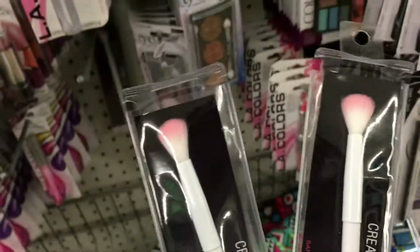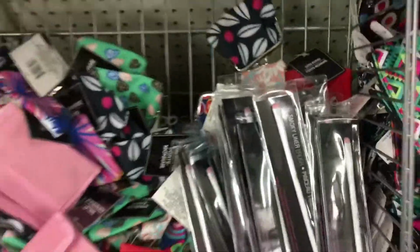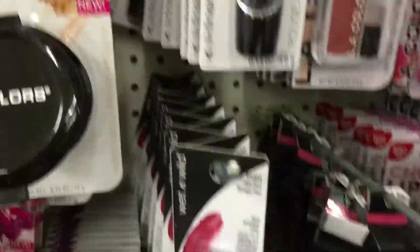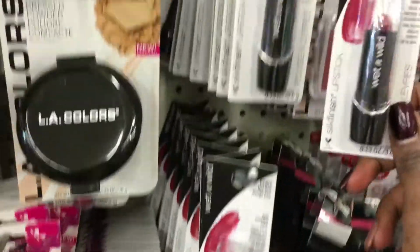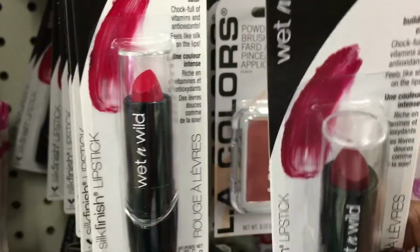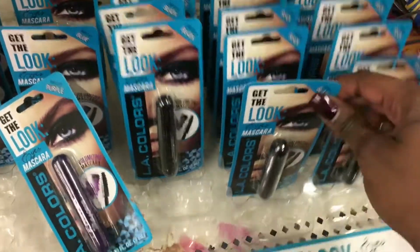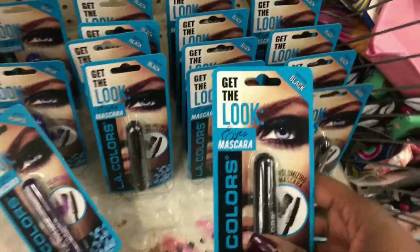I also found these two crease brushes all the way in the back. So those will work. I wanna try one of these. I'm kind of thinking I'm gonna go with this one. It's the Wet n Wild Dark Wine. Let's see. Also get this volumizing LA Color mascara. That should do something good.